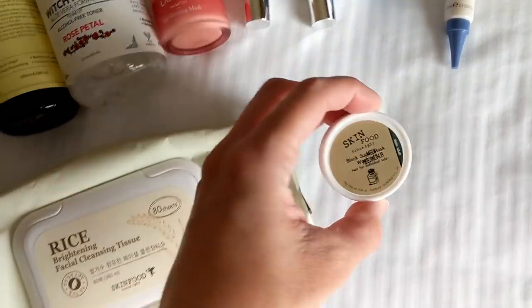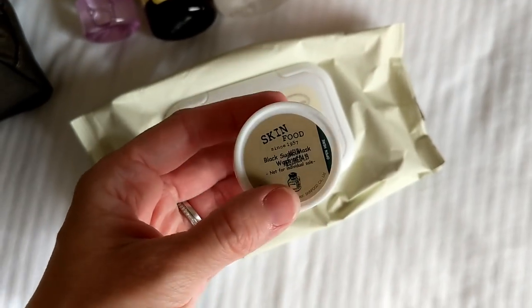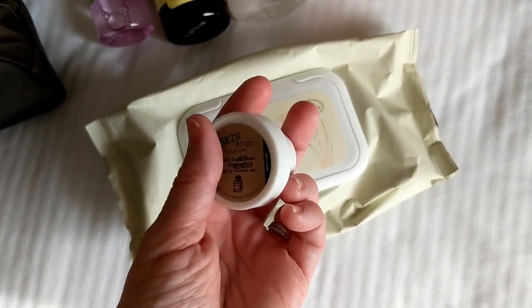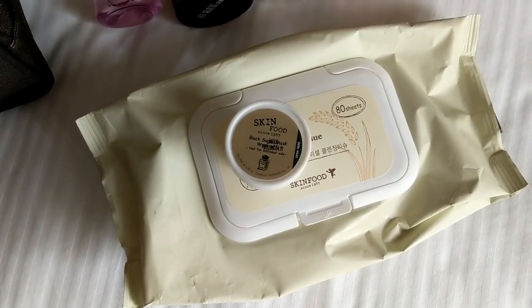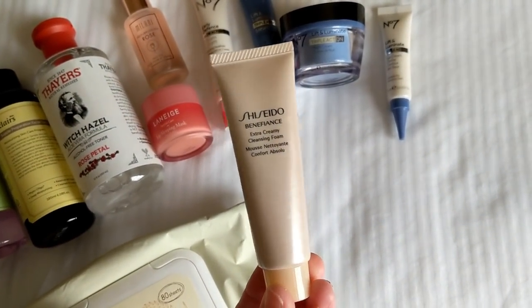And then I also brought my little mini size Skin Food Black Sugar Mask, which is my absolute favorite. I just got this as a sample when I ordered with them. It's not something that you can buy, but I figured I would hold on to it and just take it on trips this summer because I love that scrub. Again, it's my holy grail scrub of all time. It's amazing.